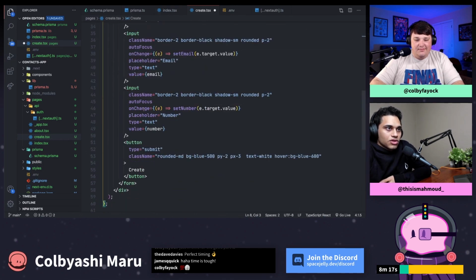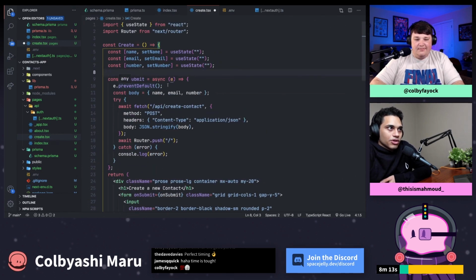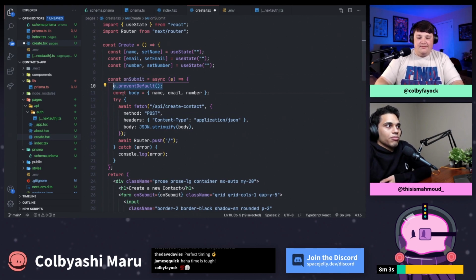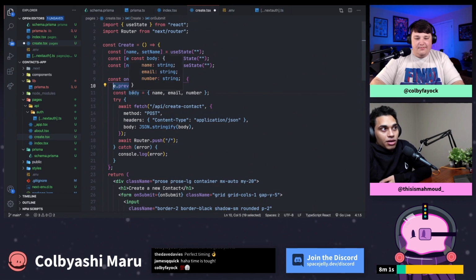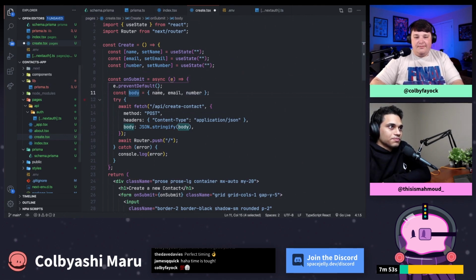So this is just the form. In this submit function, what I'm doing first is preventing the default behavior, because the default behavior of a form when you submit it is refreshing the page. Then I create an object called body with the values of the name, email, and number. This will be the information that is sent to our API route.